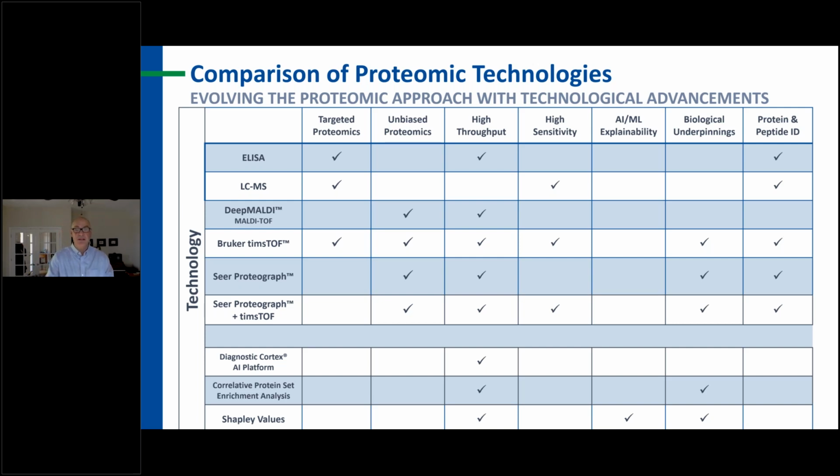Now, supporting those proteomics technologies, we have a few informatics technologies that we're using. One is our Diagnostic Cortex AI platform. This is a platform that's been developed over the last decade and continuously improved specifically to answer clinical diagnostic questions. And within those supporting technologies, we've also developed a correlative protein set enrichment analysis technique that lets us look at higher level pathway-based biology of what our tests are doing.